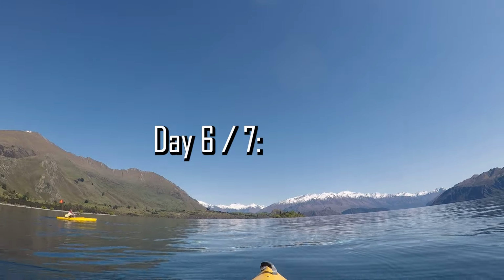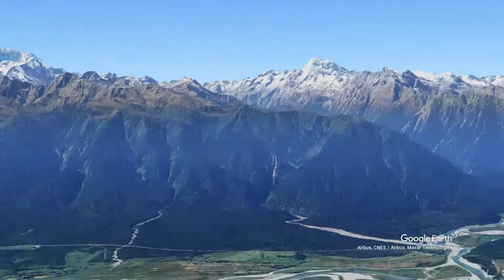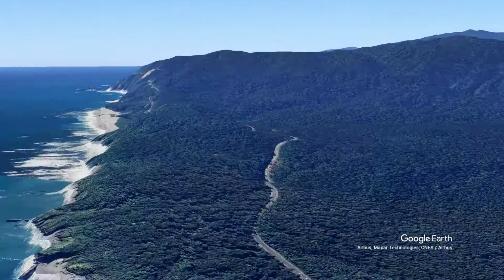Day 6 and 7, Wanaka. We've got 2 days in Wanaka planned because the journey to the town is full of stops and could well take most of the day. Heading out of Fox Glacier, the first recommendation I've got is to stop off at the Ship Creek area.